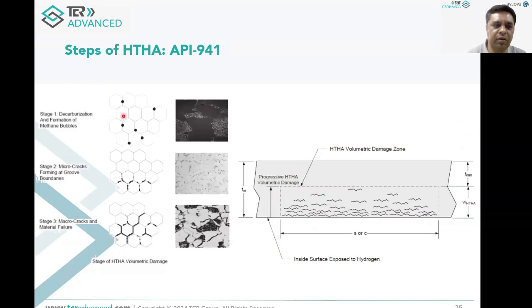So this is again pictorially presented by API 941. Initially there are decarburized zones, then there are micro cracks and fissures forming at the grain boundaries, and then there are macro cracks and material failure that will lead to cracks. Across the thickness of the material, this type of fissures or parallel cracks will likely appear. These cracks generally appear perpendicular to the direction of the stress. Normally, hoop stress governs in any material, like a reactor shell or piping. Hoop stresses are in the circumferential direction, and they will create cracks in a direction perpendicular to that, which will be parallel to the thickness.